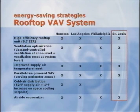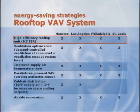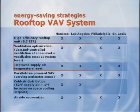To accomplish this, the rooftop VAV system used a high-efficiency rooftop unit, 9.7 EER compared to the 9.0 minimum efficiency required by 90.1. Then, the system employed ventilation optimization and improved supply air temperature reset control sequences. John will explain these in a minute. Parallel fan-powered VAV terminals were used in the perimeter zones, and the rooftop units included airside economizers.